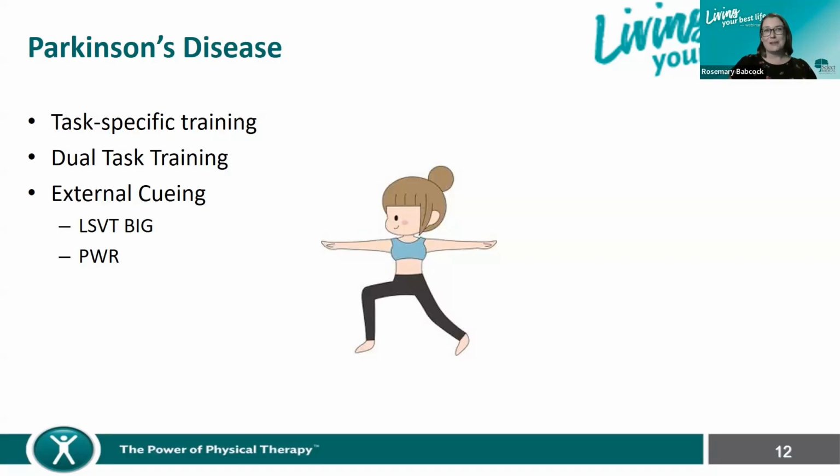The other thing I have on here is external cueing. External cueing can be a bit confusing when I put big words up like that. What that is, your therapist is going to provide different cues to help improve the quality of your movement. Those cues could be an auditory cue. It could be a beep.